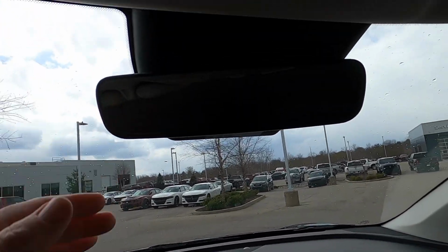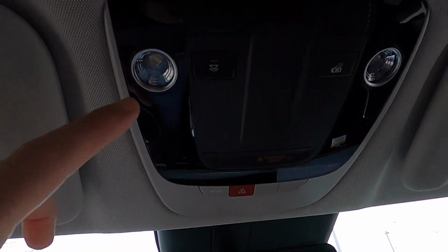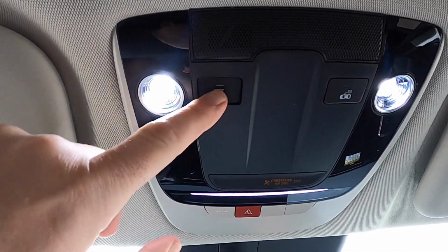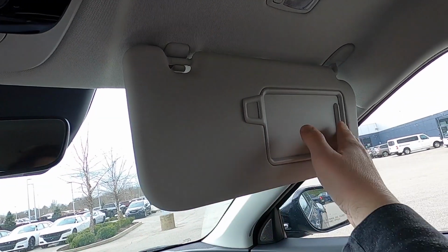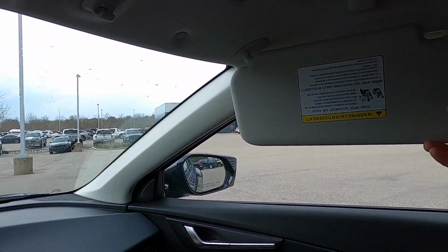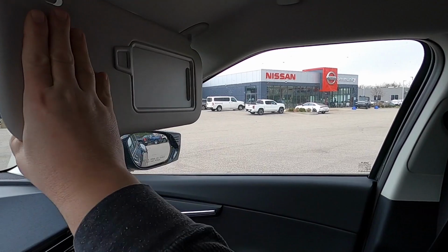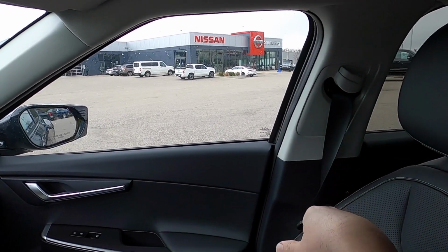Looking overhead, we have an automatic dimming rearview mirror. We have our Kia Connect and emergency services buttons here. We have our touch sensitive lighting, dome light, and our dome override here. Overhead, of course, we do have sun visors. They are padded vinyl. They do feature vanity mirrors and overhead illumination. And of course, the sun visors do swing out and they slide out on extension rails. And of course, overhead, you have dampened overhead assist handles and height adjustable seat belts.